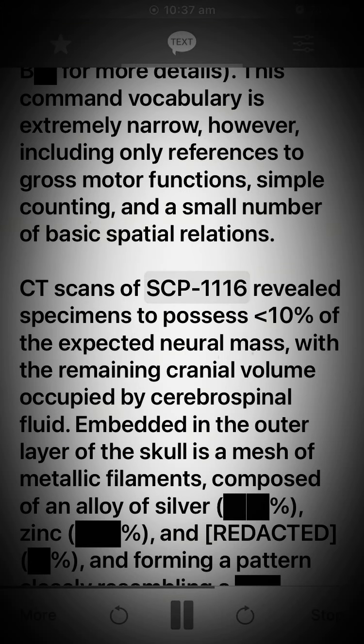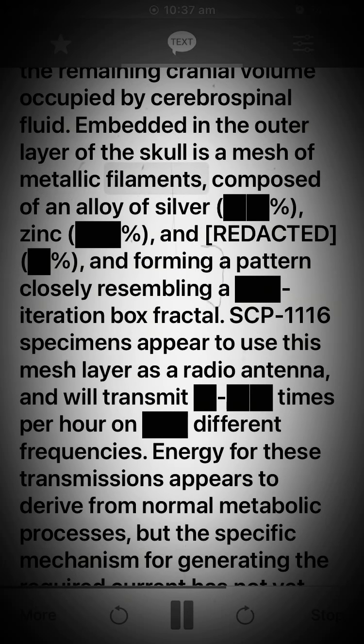CT scans of SCP-1116 revealed specimens to possess 10% of the expected neural mass, with the remaining cranial volume occupied by cerebrospinal fluid. Embedded in the outer layer of the skull is a mesh of metallic filaments, composed of an alloy of silver, zinc, and [redacted], and forming a pattern closely resembling an iteration box fractal.